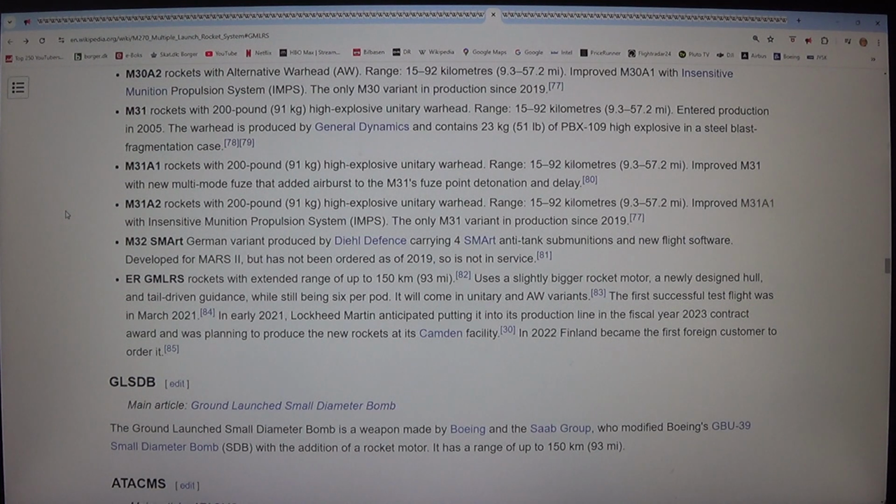In early 2021, Lockheed Martin anticipated putting it into its production line in the fiscal year 2023 contract award and was planning to produce the new rockets at its Camden facility. In 2022, Finland became the first foreign customer to order it.